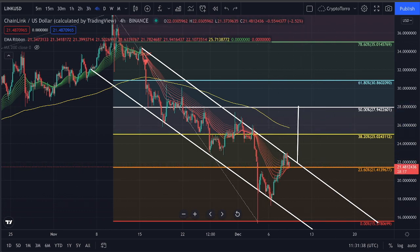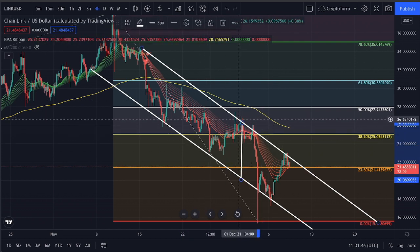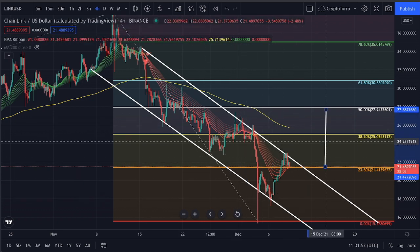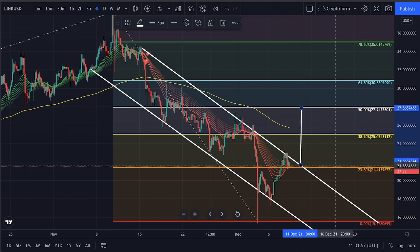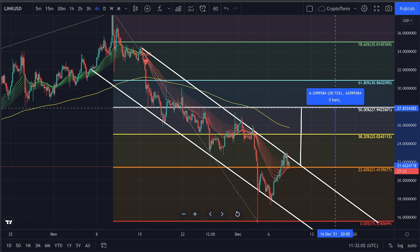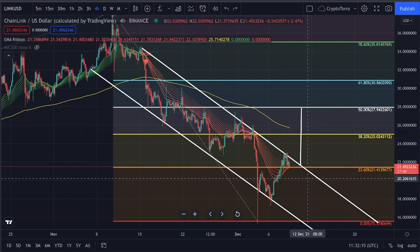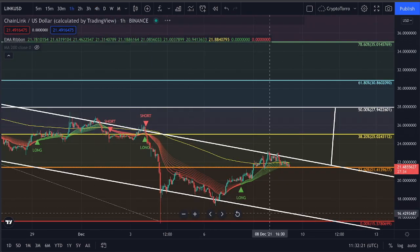So I did measure that move already by selecting the touch point of the descending resistance all the way towards the first touch point down below on top of this descending support. And if we do see a breakout occur, you can clearly see that it will be a major leg towards the upside. And what I think is absolutely important is that this breakout will be absolutely insane, because it would be a 28% breakout towards the upside. For sure, a trading possibility that you do not want to miss out on, especially because it will be heading all the way towards the 50 range of Fibonacci at $27.94.